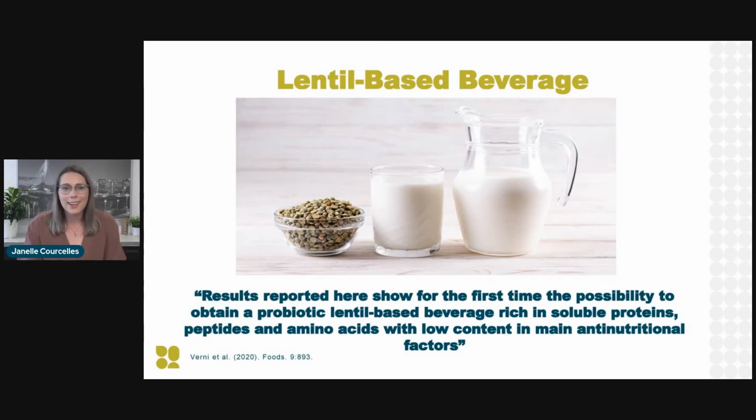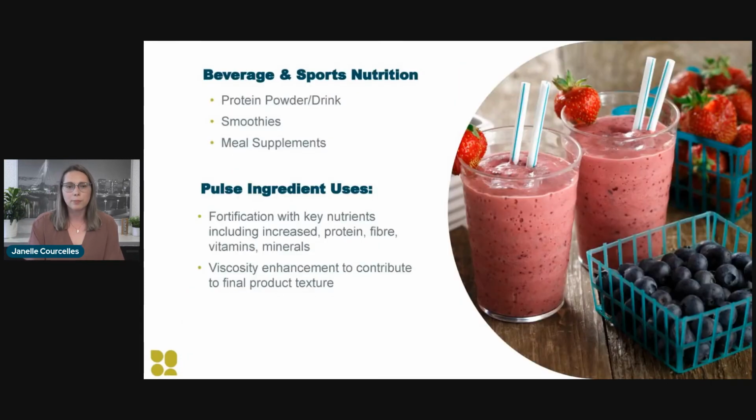Another really interesting example is using lentil flour as a base formulation to create a probiotic lentil-based beverage, a milk alternative. Here, if you include the addition of enzymes that can help to reduce some of the viscosity of these types of ingredients, you can quite successfully create a milk-like beverage in texture. The quote here says that it was rich in soluble proteins, peptides, and amino acids, where the process was quite successful in reducing some of the main anti-nutritional factors in that lentil flour.